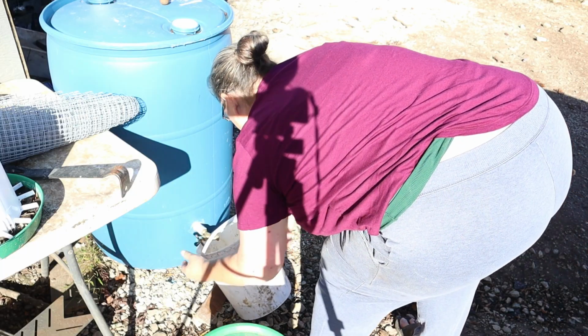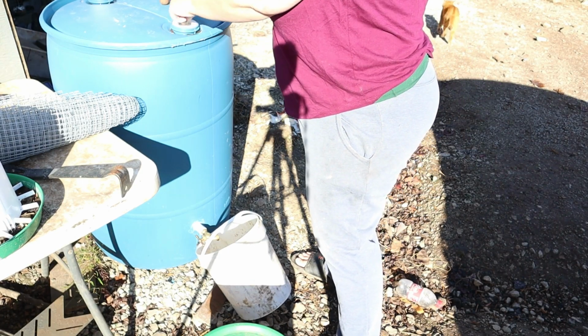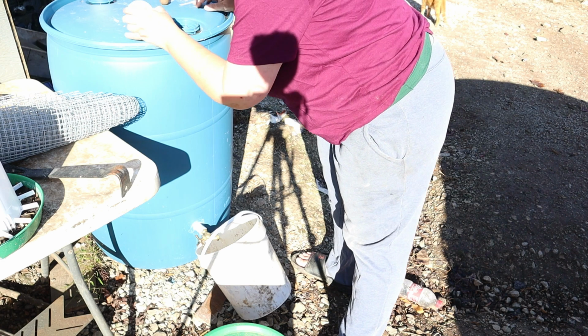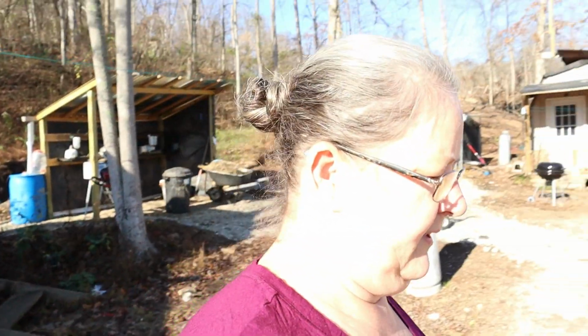Now that I have the food, I need to let this soak in some water. They will not eat the alfalfa pellets unless it's soaked, where it just completely falls apart. So we'll have to let this soak for about an hour. That's usually what it takes. I'm gonna take you inside to the greenhouse and give you an update on that.